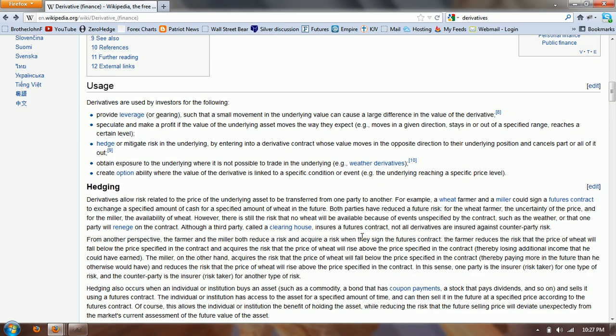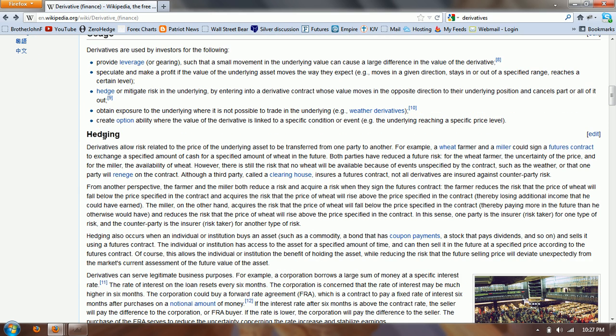And you can see when they give an example of hedging. Of course, hedging is where derivatives originally came from. I'll read it briefly. Derivatives allow risk related to the price of the underlying asset to be transferred from one party to another. For example, a wheat farmer and a miller could sign a futures contract to exchange a specified amount of cash for a specified amount of wheat in the future. So this is how derivatives originated on the futures market.